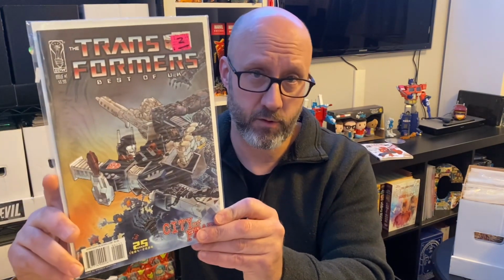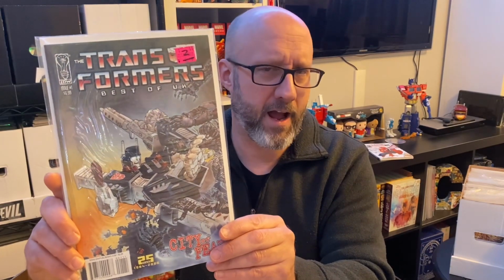IDW did some reprints of UK Transformers stories. This one is called Transformers Best of UK number 1. I'm getting those when I can get them cheap. I would love, love, love to find those UK Transformers comics and be able to get them. I don't have very high hopes of ever finding any single issues like that.